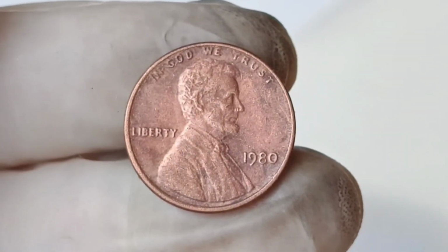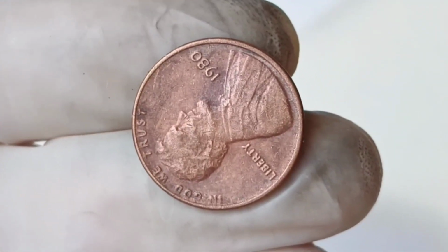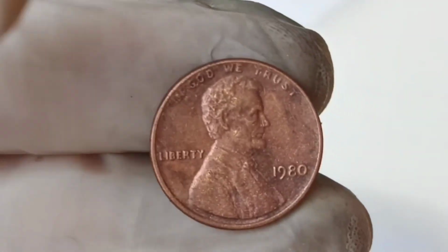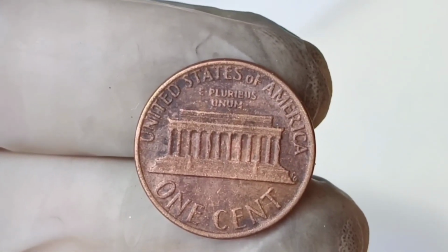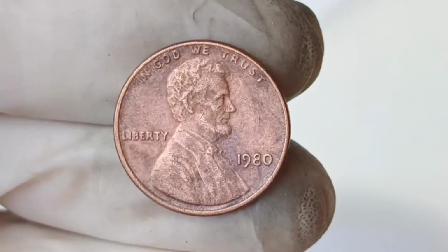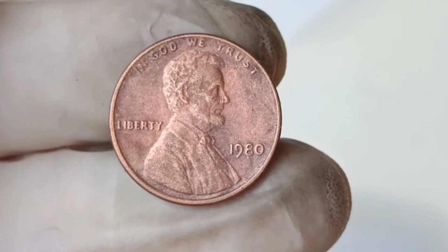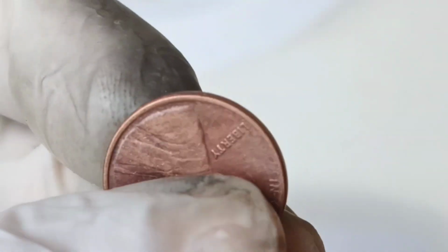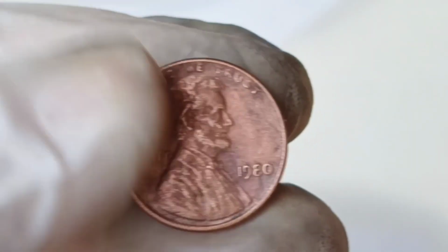Another telltale sign of an off-center strike is the uneven rim around the coin. The rim should be consistent, but if the design isn't centered properly, you might see the edge of the coin dipping in or out, creating a jagged or lopsided appearance. Now, not all off-center pennies are as extreme as the $37 million example we're talking about. Some of them have only a slight off-center error, and these are still highly valuable, just not quite to the same extent.